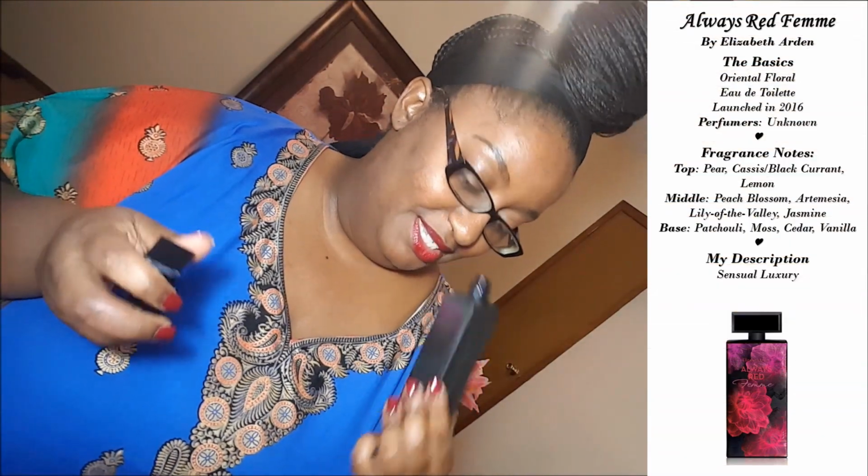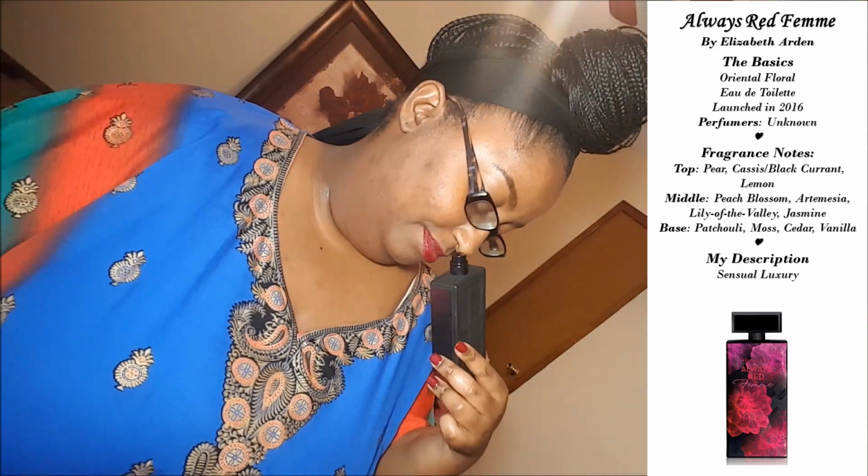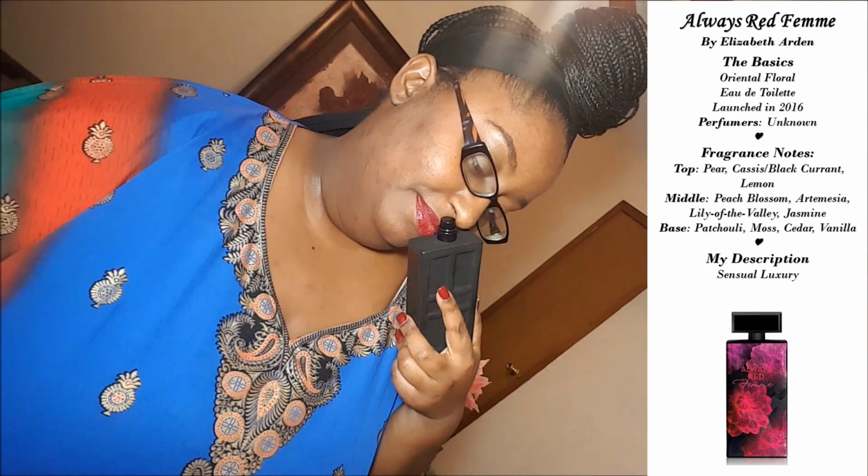But last but not least is Always Red Femme by Elizabeth Arden, of course. Okay. I know I said white tea was my favorite, but this one is luxury with sensuality mixed in. White tea is bougie luxury. This is sensual luxury. I said some of the other perfumes make a kid want to sleep in your neck. Now this will make a man really want to sleep in your neck. Like he just wants to smush his face right here. If you're wearing this, he's gonna try to sleep in your neck.